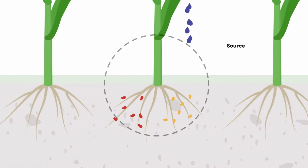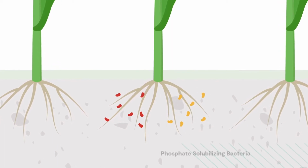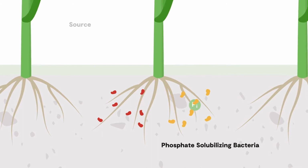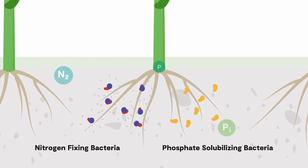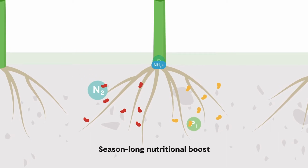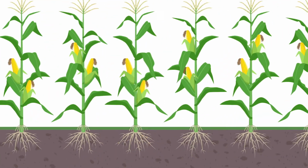When Source is applied, it activates beneficial microbes at the root zone of the plant. It activates two different types of bacteria. One are phosphate solubilizing bacteria that unlock phosphate and make it available to the plant. And the others are nitrogen fixing bacteria that transform nitrogen in the atmosphere into a plant available form. This leads to an increased boost of nitrogen and phosphorus for the plant, which can lead to increased plant health and enhanced yield at the end of the season.